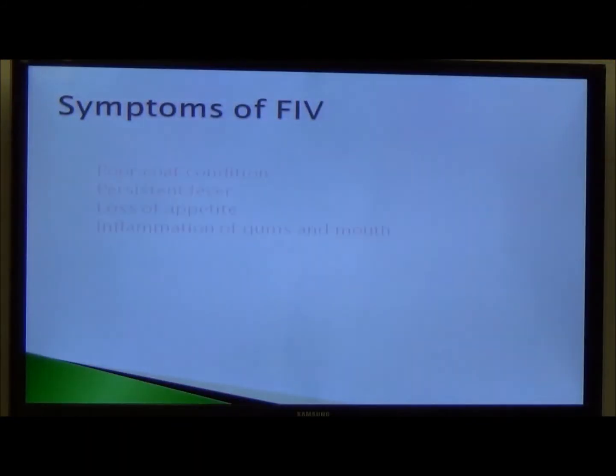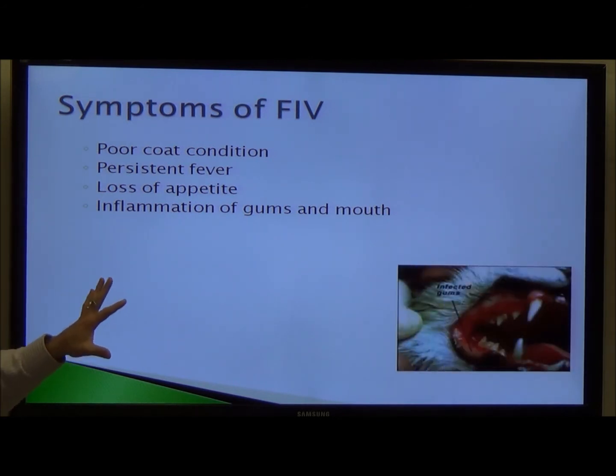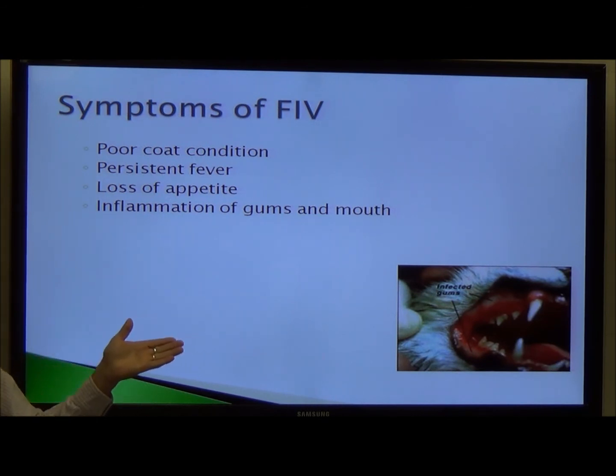Some of the symptoms of FIV. Persistent fever, loss of appetite, inflammation of the gums. This one is a really big one. When a cat comes to the clinic and it has a bad mouth, the first thing that comes to mind is, hey, has this cat been tested or not? And if not, let's test it, because it's very typical to see cats that have a very infected mouth that are FIV positive.